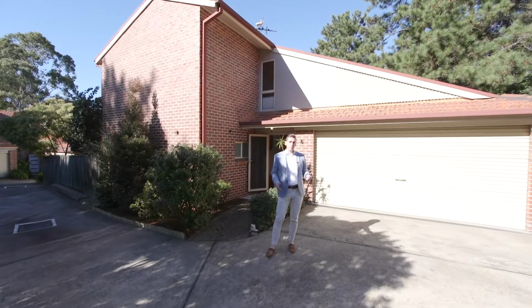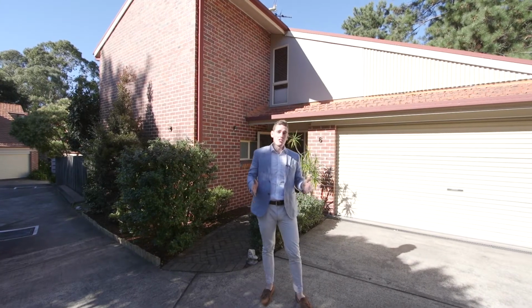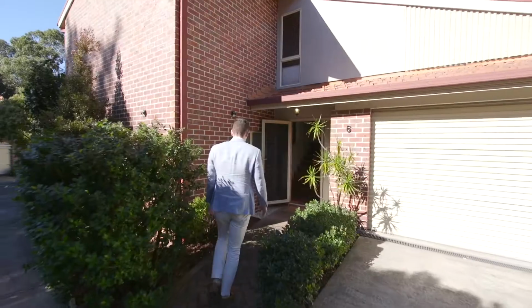One of only 7 properties in this private complex, number 6 Deakin Way is an oversized Torrens title detached home with 3 bedrooms, 2 bathrooms and 2 cars accommodation.